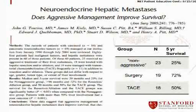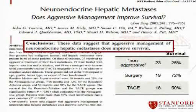And if you look at these patients, those that were not candidates and got, quote, non-aggressive therapy, didn't do so well, and only a quarter were alive at 5 years. If you could resect it, the majority were alive, and if you got intraarterial therapy, right exactly in the middle. So their conclusion, these data suggest that aggressive management improves survival, but they admit up front it suggests. And we have to always keep in mind that we have to constantly reevaluate our data and make sure that we always are doing the right thing.